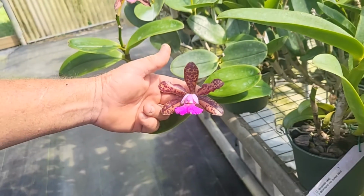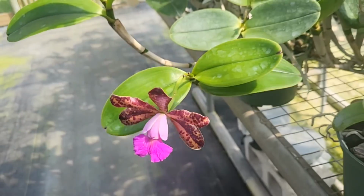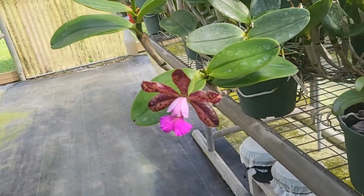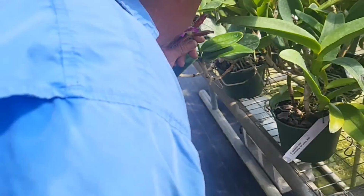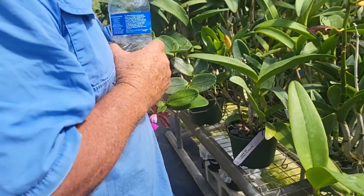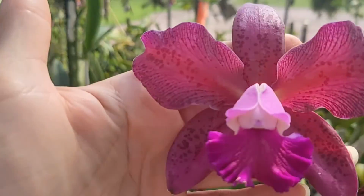I bought a division from Michael Sin a couple years ago, and it's a very good grower. I've only had it like 2 years, and it's already growing out of the pot. Fragrant, right? Let's see. Oh yes. Beautiful. You want to go that way, or here? I mean, they're everywhere, not blooming.